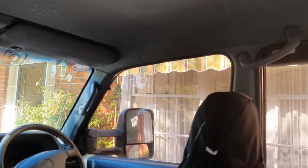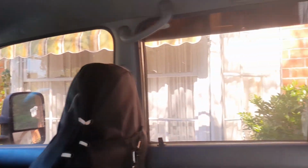It's got heaps of handles like mine as well, obviously being a wagon. And then yeah, if you hop in mine, you can see that my roof is quite high as well. But because it's just an older car, the interior isn't as nicely updated as that one.